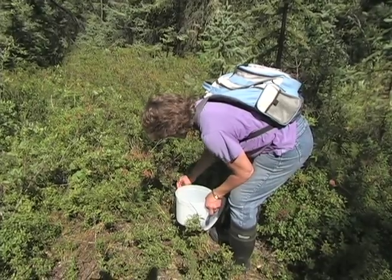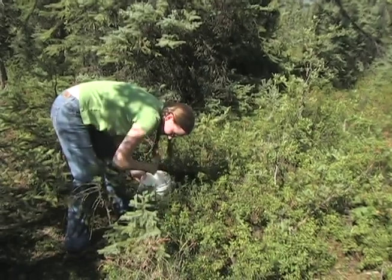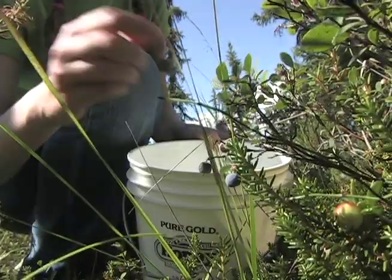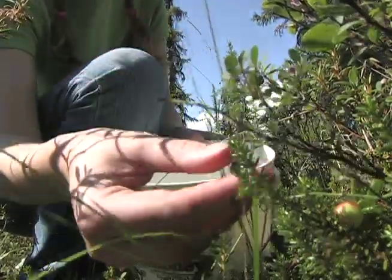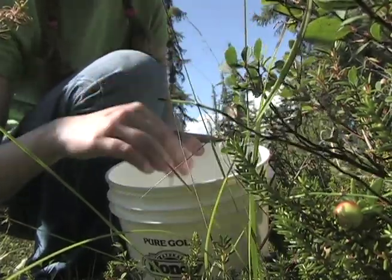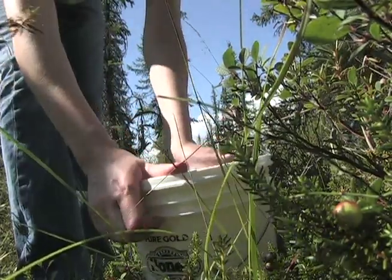Collecting wild berries is a favorite pastime here in Alaska. Some people pick berries for fun, family tradition, or to spend some time in the outdoors. Regardless of whatever reason you choose to pick berries, you'll end up with fresh, wholesome, tasty, and nutritious food that your family will love. This lesson will help you to decide what berries are available, where to look for them, and what to do with them once they're picked.